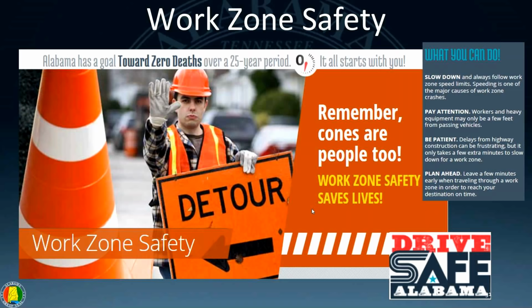We have workers who are out there working daily. We encourage you to drive safely. We encourage you to slow down. Please pay attention and don't be distracted in your driving. We encourage you to be patient with us because progress takes time and sometimes it causes delays. And we encourage you to plan ahead in your travels.